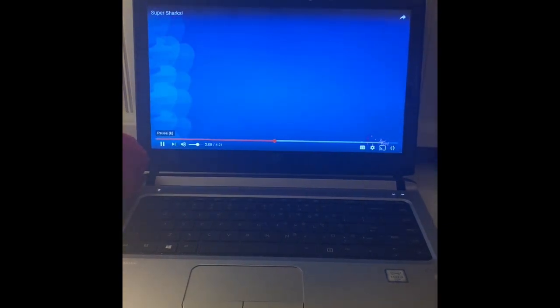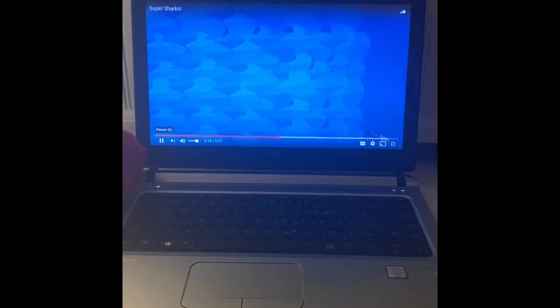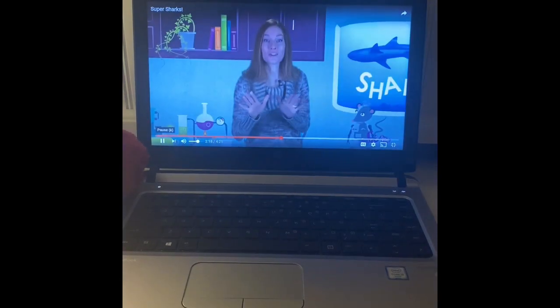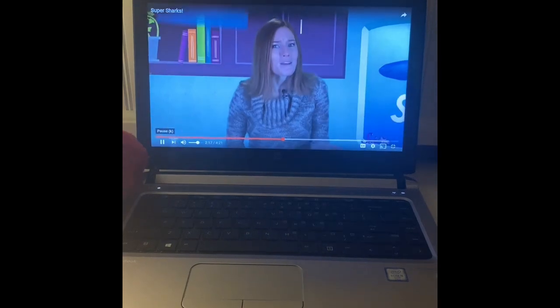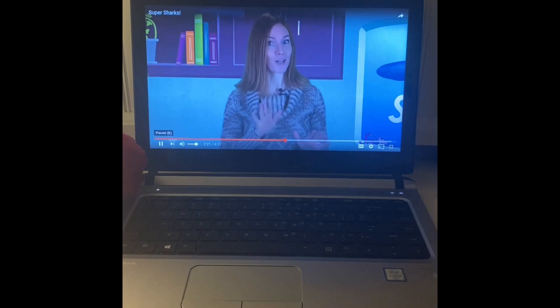These little scales are stacked on top of each other like tiles on a roof. This helps sharks swim through the water quickly and quietly. So those are some of the things that all sharks have. But there are over 450 types of sharks in the world, and that means a lot of differences too.